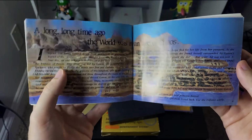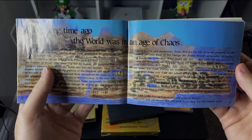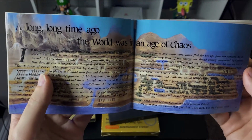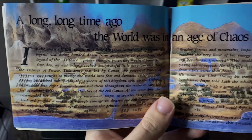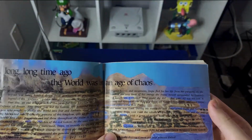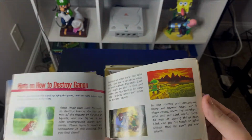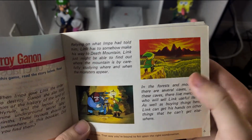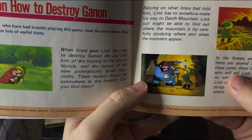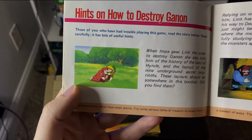And right here, as it says, a long time ago, the world was in an age of chaos. And this actually details what the story is so far. So if we go on, we can see some more beautiful concept art. That's obviously one of the most famous pictures of Zelda. That's Link buying from a salesman, and of course, Link helping Impa.